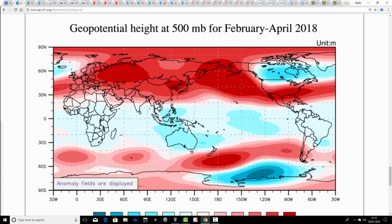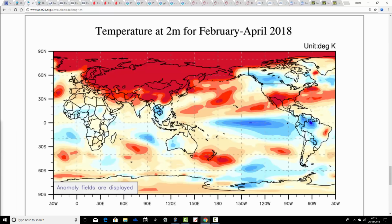Let's move to APEC. Now, this is a collaboration of various MET agencies, but I think the driving force behind this is the South Korean MET agency. This is the 500 millibar height anomaly for February to April, and this one is depicting below average heights out to the northwest, and then above average heights down to the south, so we've just got quite a flat westerly flow coming through from off the Atlantic for this early spring period.